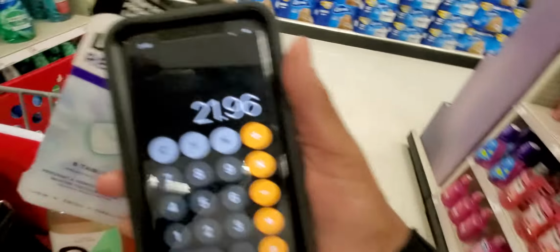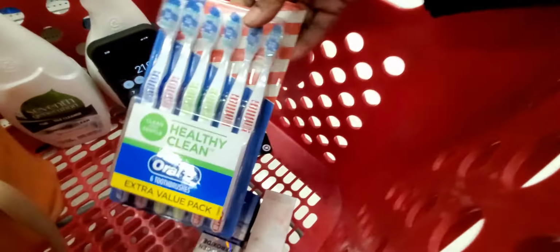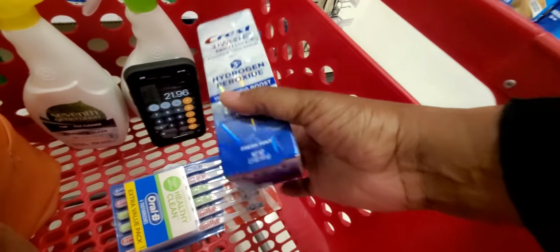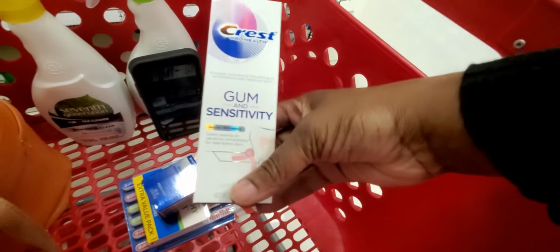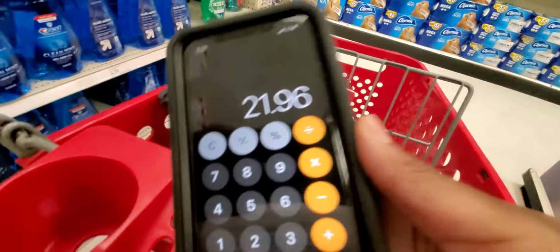So let's look at what we're going to get right here for the spend 20, get $5 off. We're going to grab one Listerine Ready Tabs, they're at $2.99. One Oral-B 6 count toothbrushes at $4.99. We're going to get one Crest 3D Brilliance white toothpaste at $6.99. Then we're going to get another toothpaste, Gum and Sensitive, at $6.99. That's going to take you to $21.96.